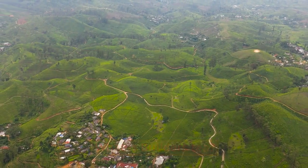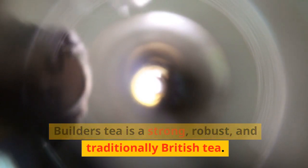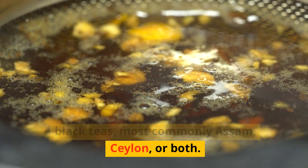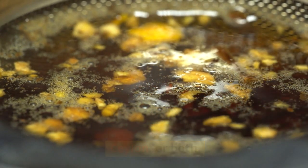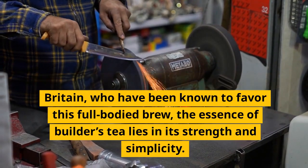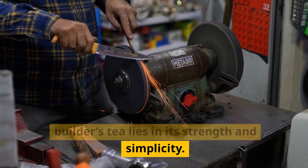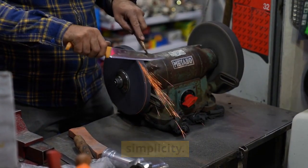What is builder's tea? Builder's tea is a strong, robust, and traditionally British tea. It's typically made from a rich blend of black teas, most commonly Assam, Ceylon, or both. Named after the hard-working builders of Britain, who have been known to favour this full-bodied brew, the essence of builder's tea lies in its strength and simplicity.